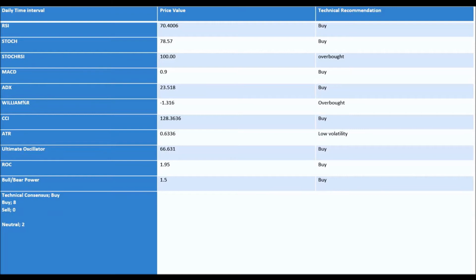Moving down a notch to the ADX index, it sits above 20, which shows the beginning of a strong upward trend and shows that strength is gaining traction. Right now it's sitting at 23.518, which also indicates a buy signal. Coming down to the CCI, the Commodity Channel Index, again it shows a buy signal in the market as the number comes out above 100.